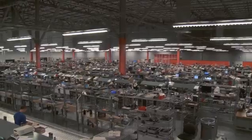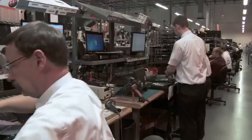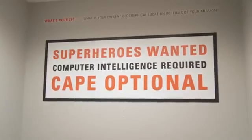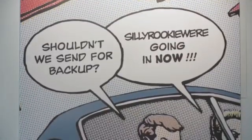Geek Squad City is a 240,000 square foot facility that fixes computers from all over the nation. We have a couple thousand Geekmobiles. We drive them to clients' homes and help them with their unruly technology. This is a little bit more radical than we're used to, but we have a lot of fun with things like this. The thing that we like to say is that we don't take a lot seriously except for fixing technology.